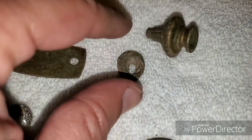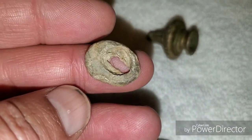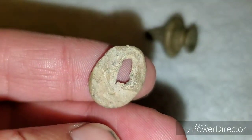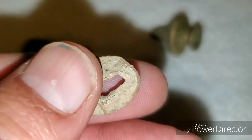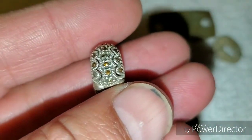This here is a piece of lead with a square hole in it. And I've seen some of those come out of some older sites, so I'm not sure what's going on with that. But also got a beautiful silver earring.